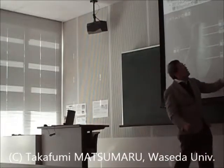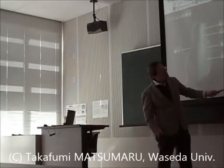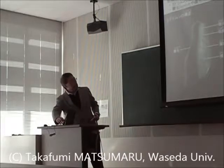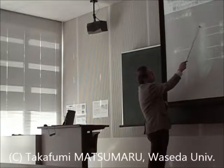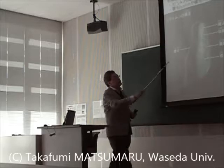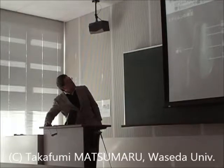by using it, it can move here or there or it can move sideways. で by using this kind of, このモーター、molecular motor. Many people want to clarify what is the mechanism of these molecular motors. How to move this flagellum.